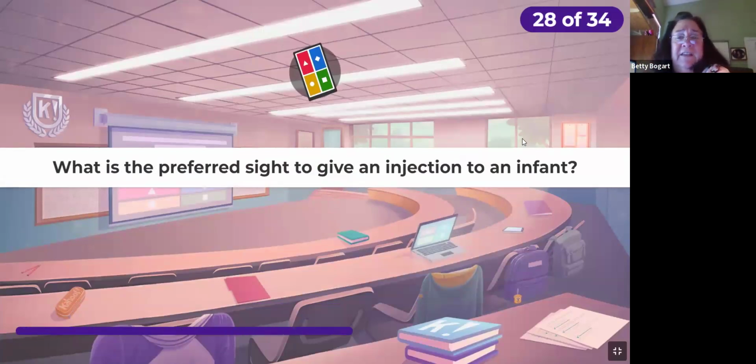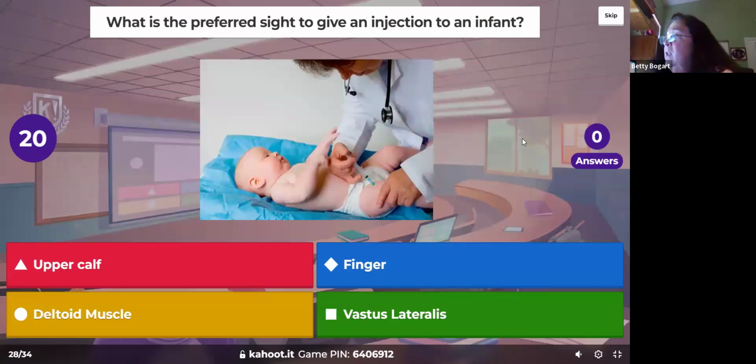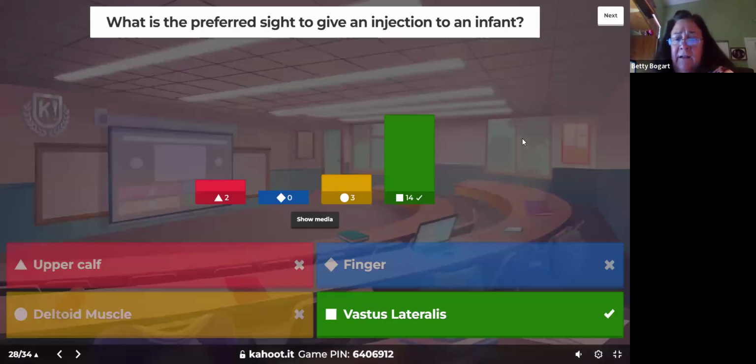What is the preferred site to give an injection to an infant? You learned this one in pharmacology. And the way that person is giving an injection, I would never do that to an infant. That kid can pull that needle right out and scratch that whole upper thigh. It's called vastus lateralis, okay? Vastus lateralis until they're up and walking. And then they'll do more into the deltoid, okay?